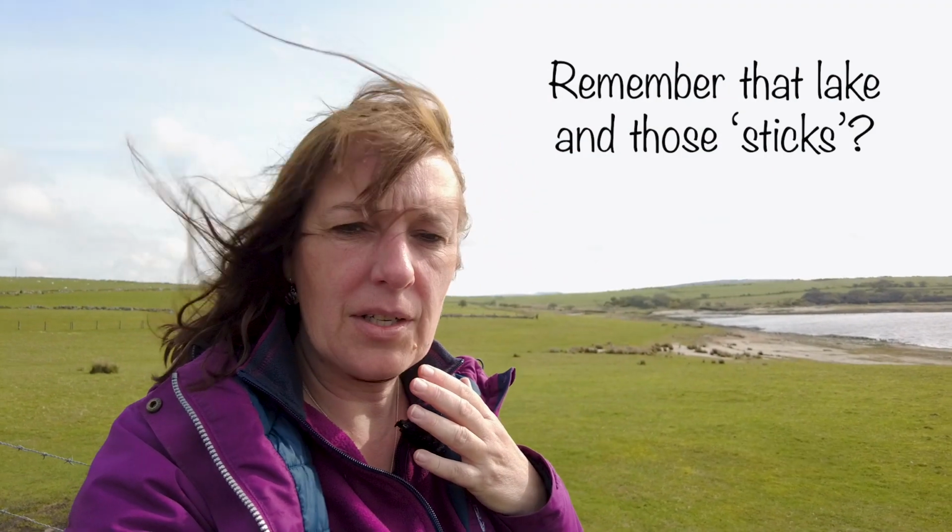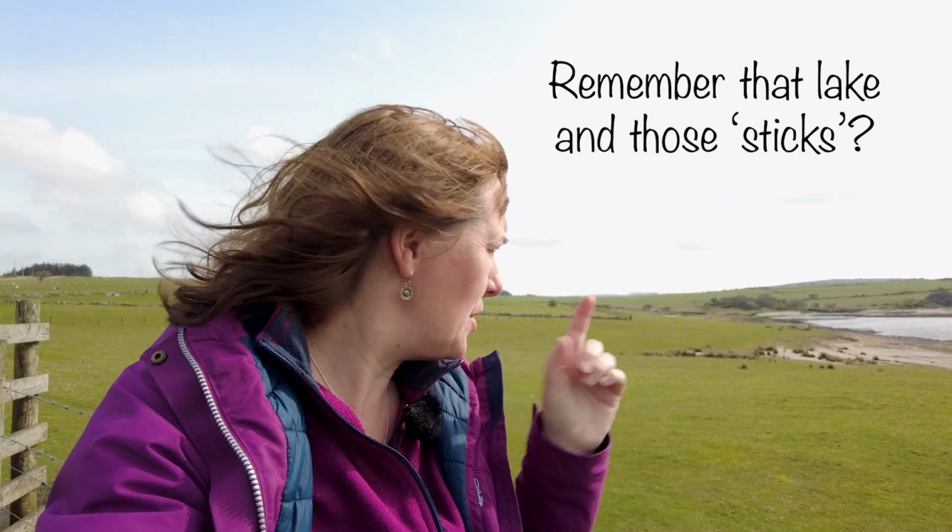Well, I've come back to Colliford Lakes because I was going to come and shoot the submerged trees, but it is far too windy.